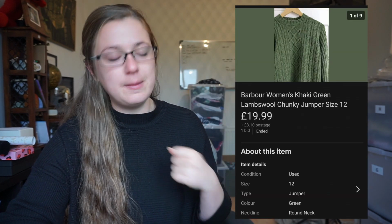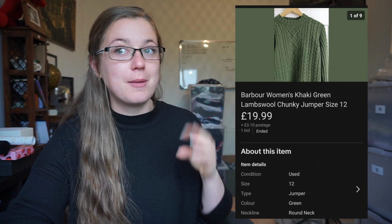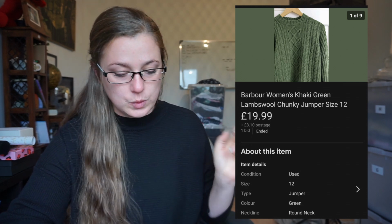The brand actually, Barbour, if I'm saying that correctly, I've sold a couple of things now by Barbour really quickly. This lambswool chunky jumper went for £23. Oh, and here's another example. I got positive feedback on this as well. Oh my god, I forgot to tell you, I'm a top-rated eBay seller. I got the badge, I got the thing.